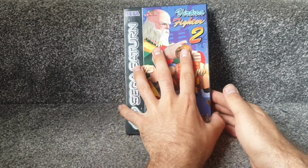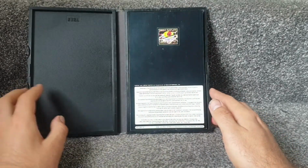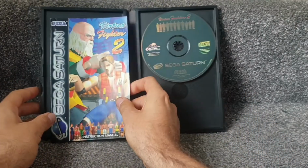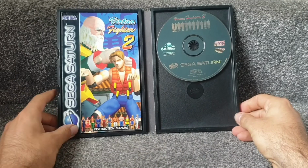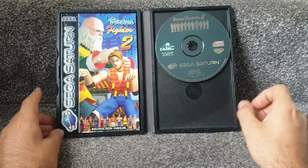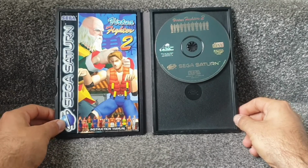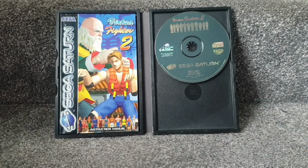And the case is in absolutely fantastic condition, and of course the manual has fallen forward, as they always do. So the manual is in there and in fantastic condition. I got the disc out and had a little check. That is in excellent condition as well, and I just could not pass it up. And why could I not pass it up?